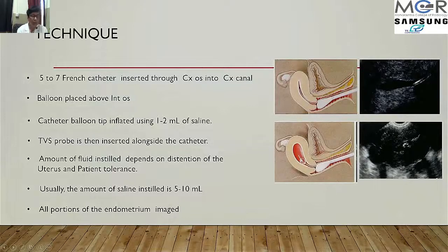We here generally prefer a pediatric catheter of 5 to 7 French size. It is inserted through the os and up from the cervical canal into the internal os. The balloon is placed above the internal os.